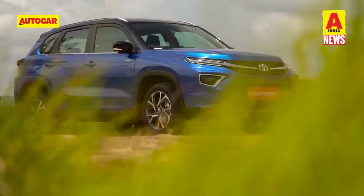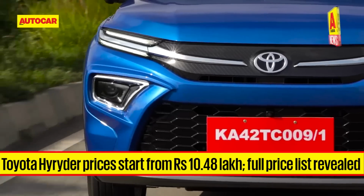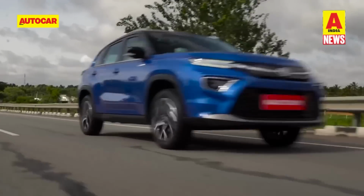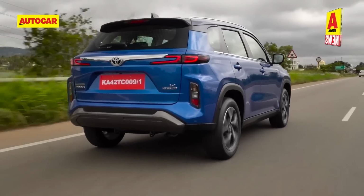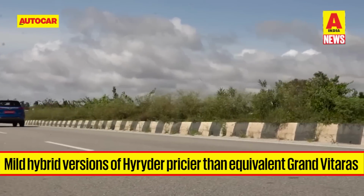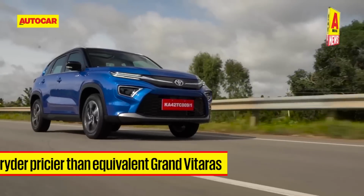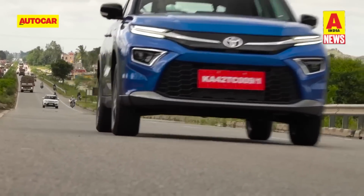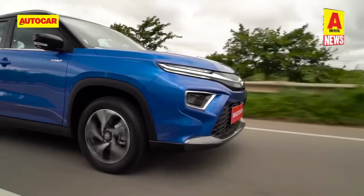Following the Grand Vitara's arrival, Toyota announced the prices of the remaining variants of the Hyryder. Earlier, prices of only the strong hybrid and mild hybrid automatic were announced. Interestingly, the mild hybrid manual variants of the Toyota are more expensive than equivalent versions of the Grand Vitara by 3,000 to 5,000 rupees. In the case of the mild hybrid automatic variants, the difference ranges from 8,000 to 20,000 rupees. However, the Hyryder's strong hybrid variants are more affordable than Grand Vitaras to the tune of 50,000 rupees.